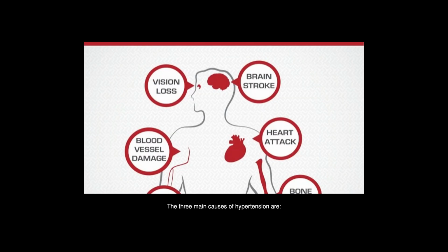The three main causes of hypertension are change in the content of blood, an increase in the amount of blood, and/or narrower blood vessels. Let's go over each in detail.